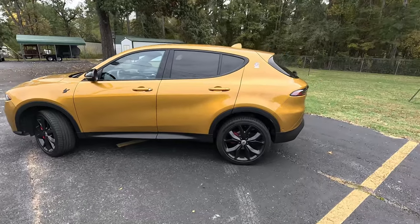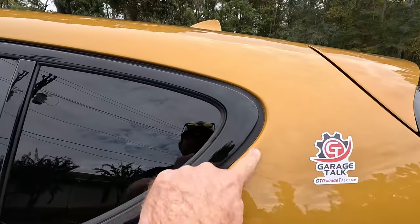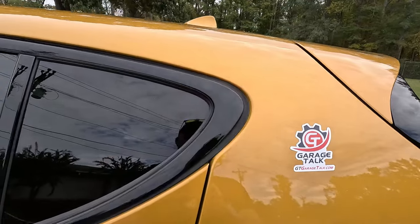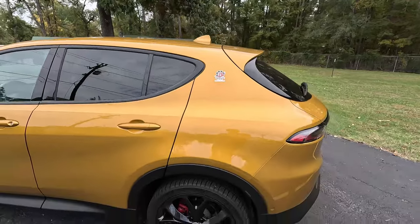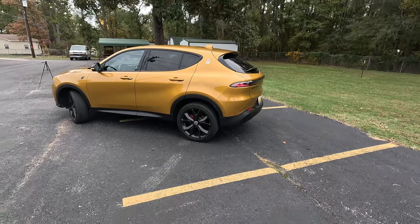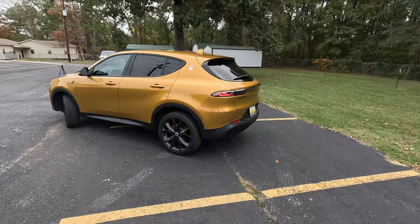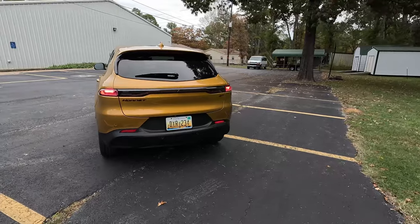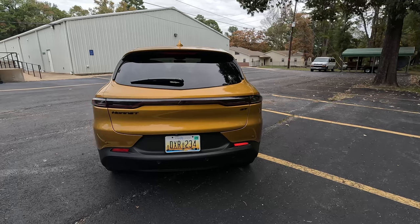And as we move to the back door here, I do want to show you a very distinct Alfa Romeo design cue, and that is the cutout of this rear window into the body itself. Again, this is a shared body platform with that Alfa Romeo Tonale, and we saw the same design feature on the bigger Stelvio that we drove earlier this year as well. Coming around back to the back, again, very familiar Dodge style here, but also very familiar crossover style.